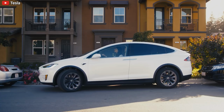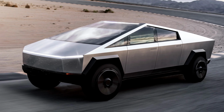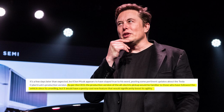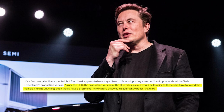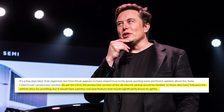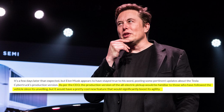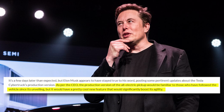It's a few days later than expected, but Elon Musk appears to have stayed true to his word, posting some pertinent updates about the Tesla Cybertruck's production version. As per the CEO of Tesla, the production version of the electric pickup Cybertruck would be familiar to those who have followed the vehicle since its unveiling, but it would have a pretty cool new feature that would significantly boost its agility, says Simon Alvarez of Teslarati.